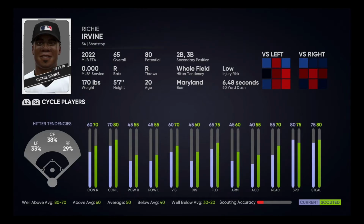And last but not least, we are going to be going with Richie Irvin, the shortstop. Also can play second and third. This is an 80 potential, 65 overall guy. His MLB ETA, they're actually saying, is going to be 2022. So I think for the last pick in the draft, I think we got an absolute steal.